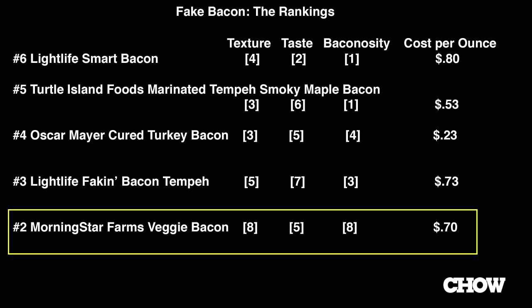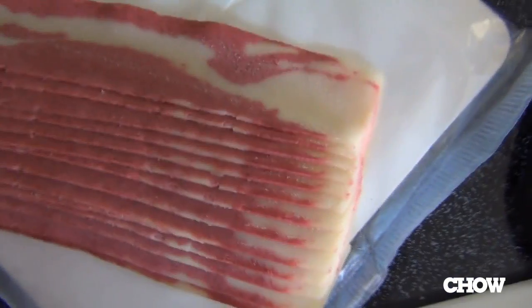My second favorite false bacon product is MorningStar Farms bacon strips, which come frozen. Everything else is refrigerated. It looks like at least they're trying. It's got kind of a stripy bacon color to it. The strips peel apart really easily, unlike the Smart Bacon, so I totally like that. It tastes like really cheap but actually real bacon. It's got a real crispy saltiness. It'd be really good broken up on a salad or put in a sandwich.